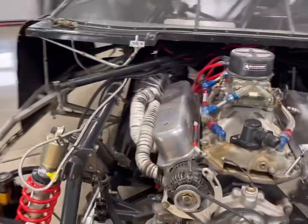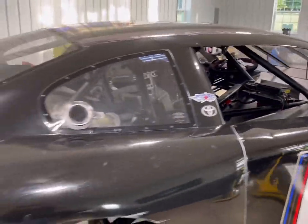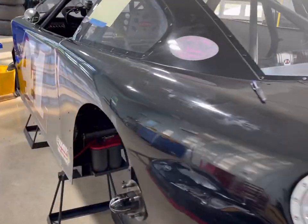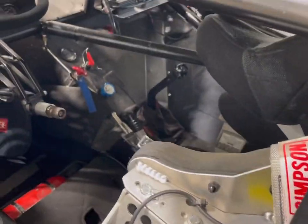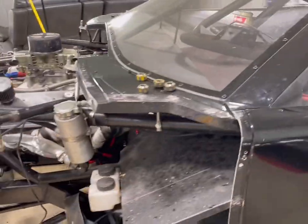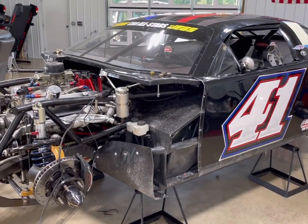But it's an older Pathfinder. I drove this car in 2019 as a rental and it was a great handling car. So I'm real excited to see what we can do with it. But it came complete. I mean, it came off the track a couple weeks ago. So, but just want to do several things to it to get it 100%.